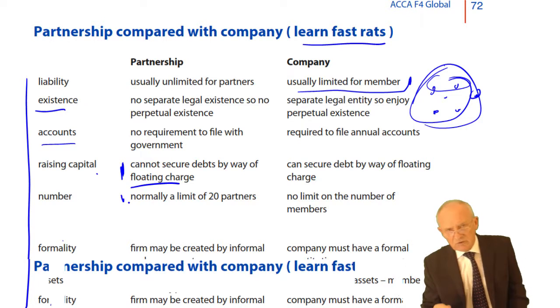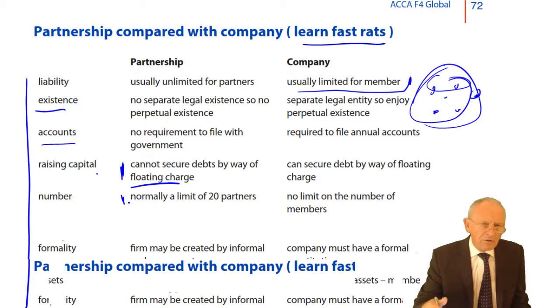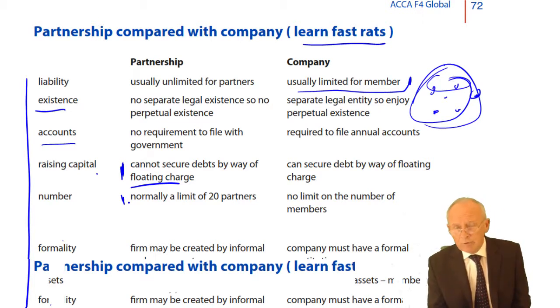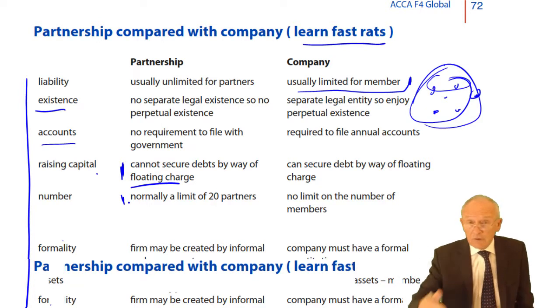Normally partnerships are limited to 20, not accountants, not solicitors, lawyers, not members of a stock exchange, and a number of others, like estate agents and estate managers, so long as at least 3/4 of their partners are members of an appropriate professional organisation. But accountants and solicitors and stock exchange members, they have unlimited. That's why PricewaterhouseCoopers has got 12,000 partners worldwide.